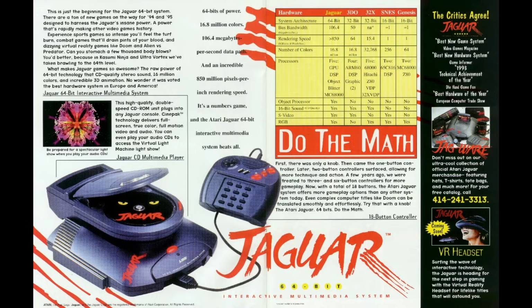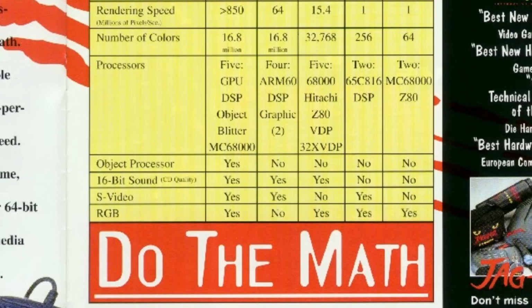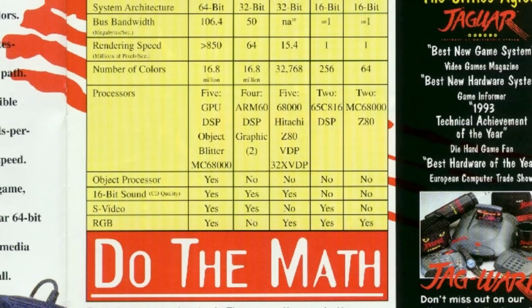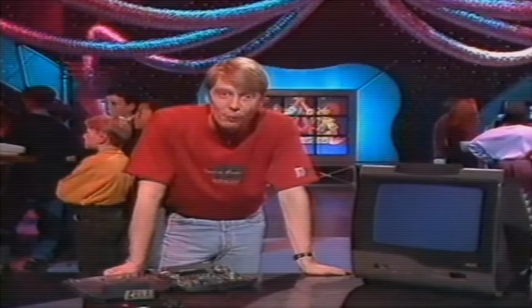The initial advertising claimed so, boldly stamping the tagline, "Do the math," and magazine screenshots looked impressive. But in the flesh, the Cybermorph pack-in game didn't quite look as impressive as 64 bits should.